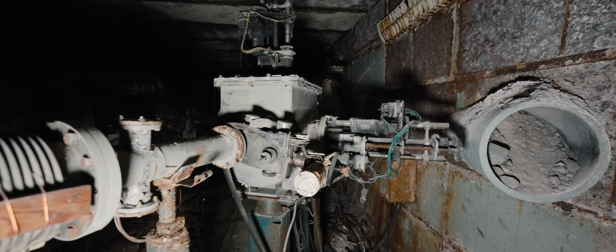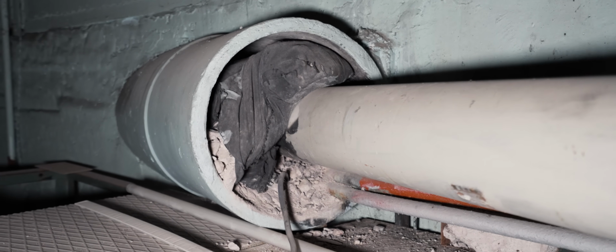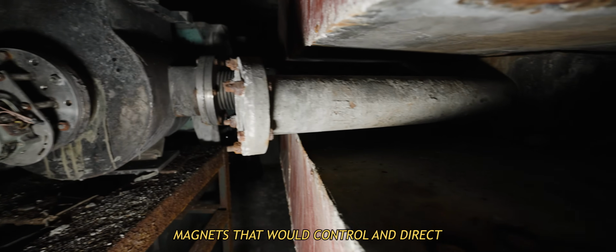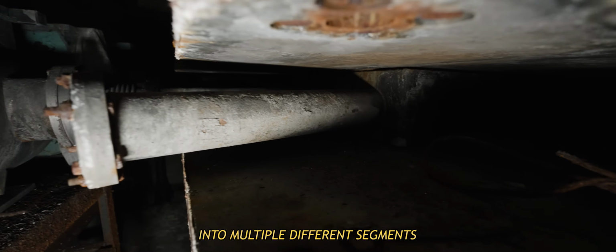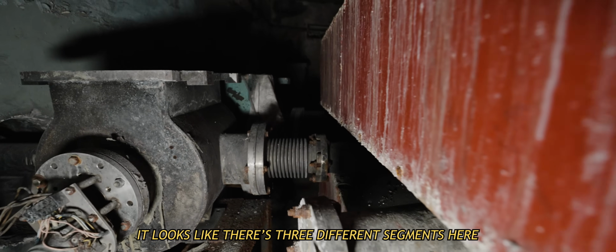These narrow tunnels in the primary biological shield allowed the vacuum tubes to pass through. You can see here these massive magnets would control and direct where the beam was going. So one beam would come in and then they could split it out into multiple different segments.